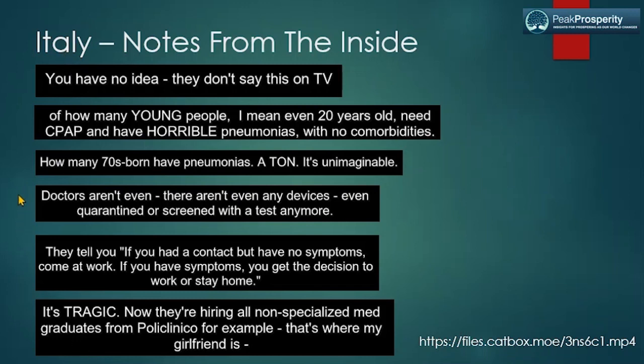You have no idea, they don't say this on TV, of how many young people, I mean even 20 years old, need CPAP, which is respiratory support, and have horrible pneumonias with no comorbidities. These are healthy people. They're not fat. They're not heart disease patients. They don't have cancer, nothing, no comorbidities. How many 70s born have pneumonias? Born in the 70s. Have pneumonias, a ton. It's unimaginable.